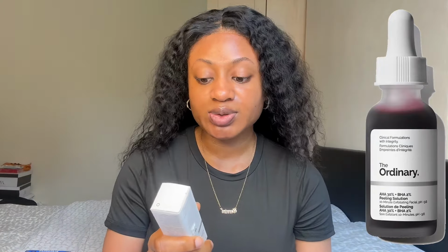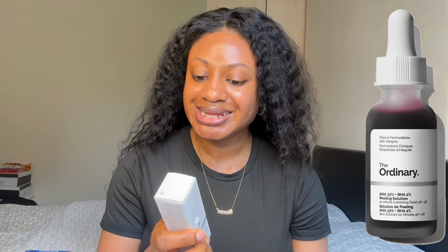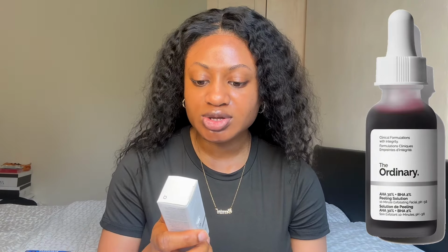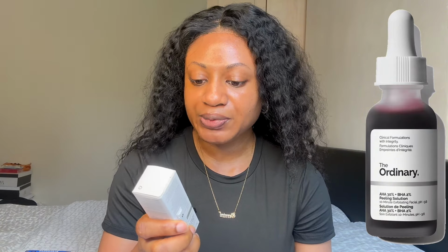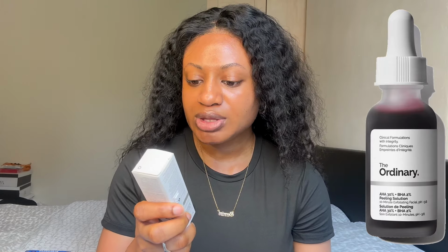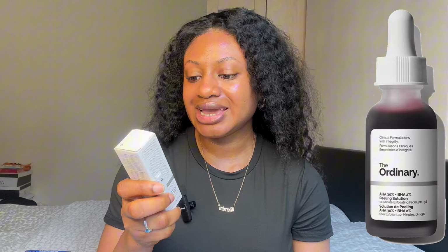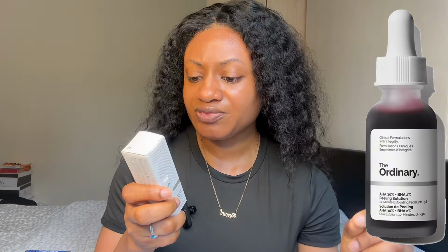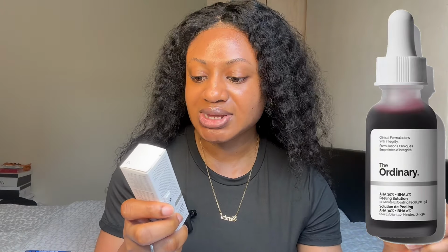Now, directions on this product state: use once or twice a week, ideally in the evening, on thoroughly clean, dry skin. Do not use on wet skin. Do not use on sensitive, peeling or compromised skin. Avoid the eye contour and contact with eyes, both during application and rinse off. Leave on for no more than 10 minutes. Rinse thoroughly with lukewarm water. Contact of the product with the skin must be of limited frequency or duration.